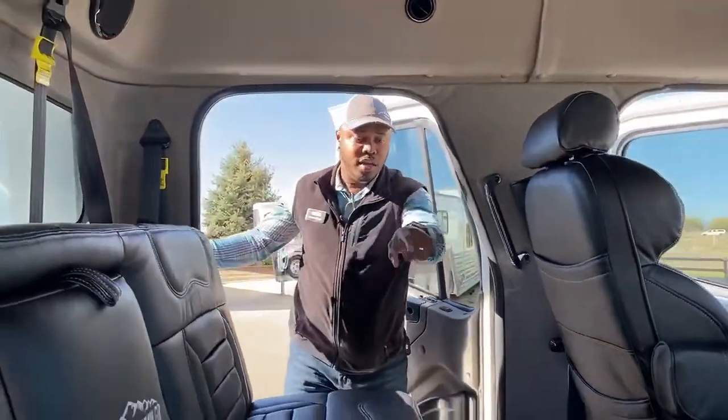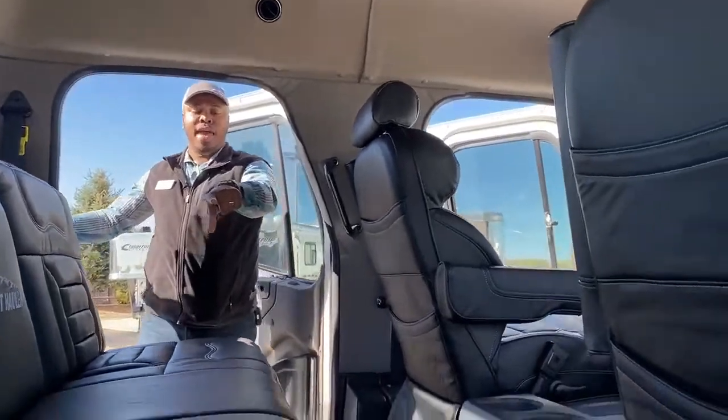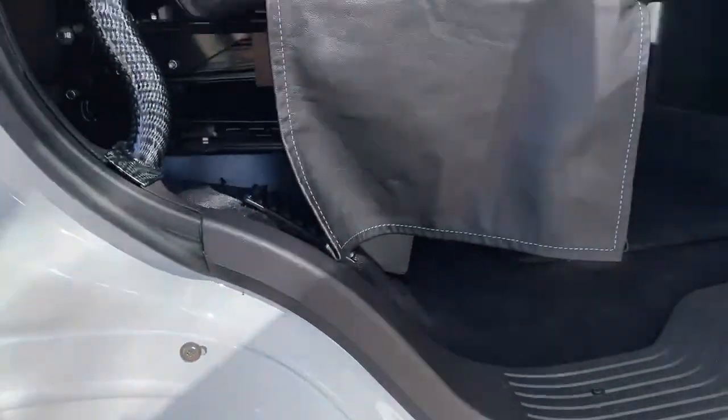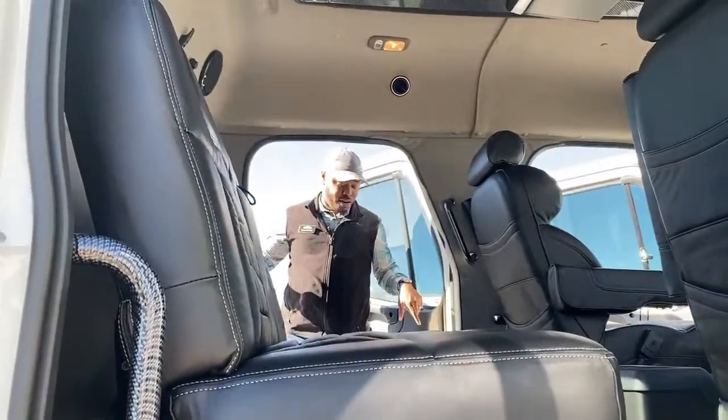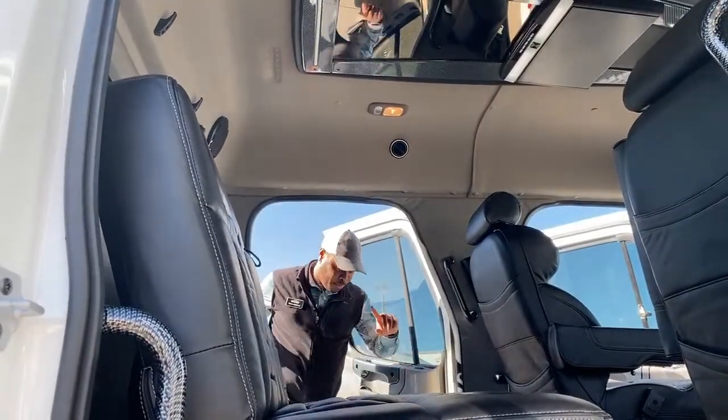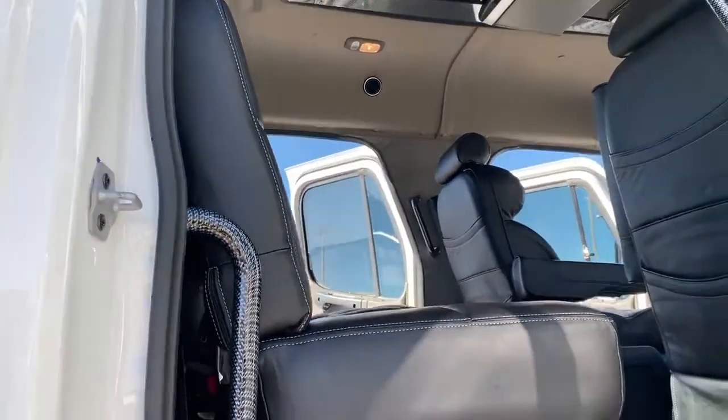I'm gonna take a look. Right down by you, have a 50-gallon diesel tank. And on my side, have another 50-gallon diesel tank as well. And of course, our DEF tank on this side as well, on the driver's side. I'm gonna take a look at the front quickly.